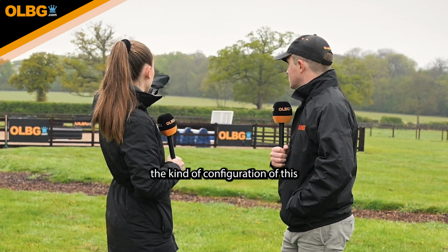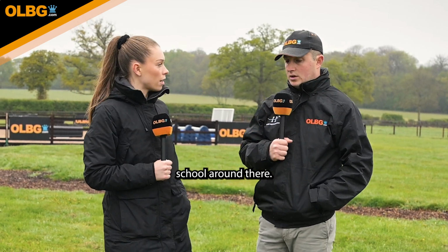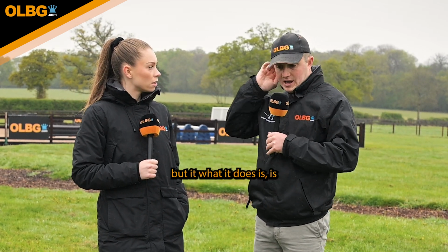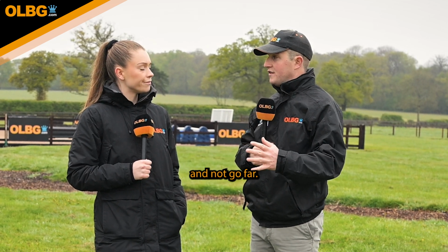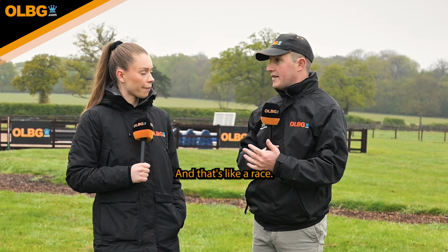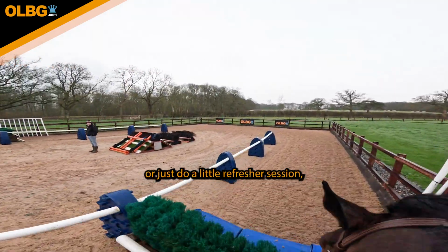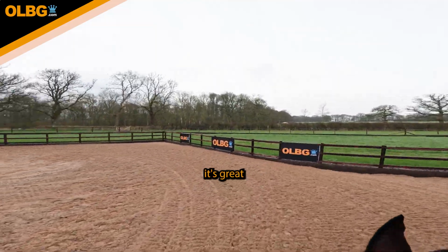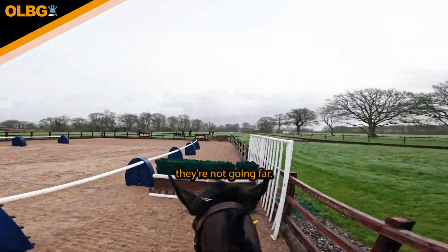Talk us through the kind of configuration of this, and what the aim is for when the horses come and school around there. So it's not very big, but what it does is you can jump a lot of jumps and not go far. So we school a lot on grass in the autumn, because that's the most important, and that's like a race. But for horses to learn to jump, or just do a little refresher session, it's great, because you might be able to jump 40, 50 jumps, but they're not going far.